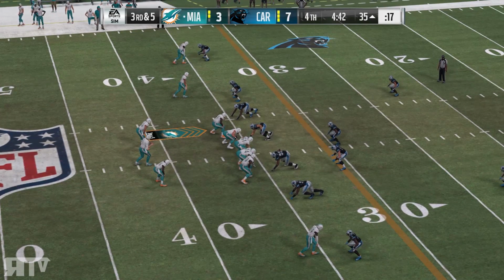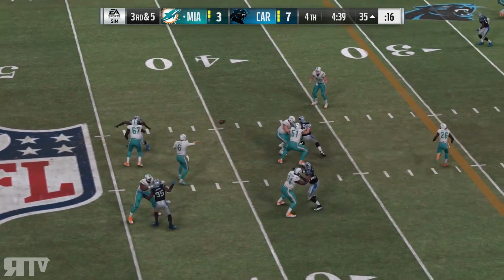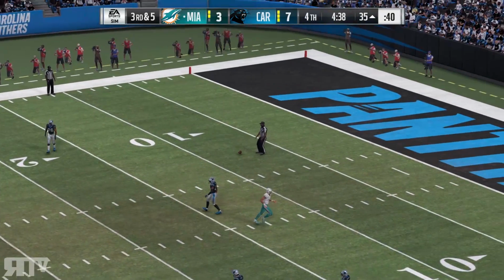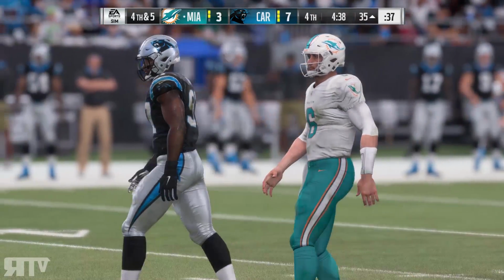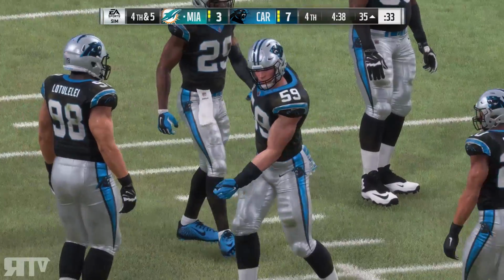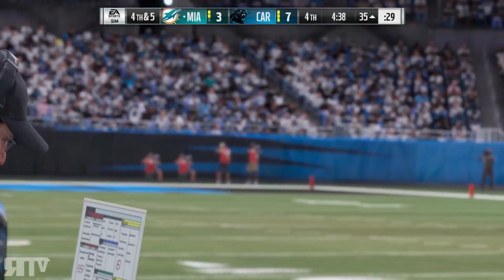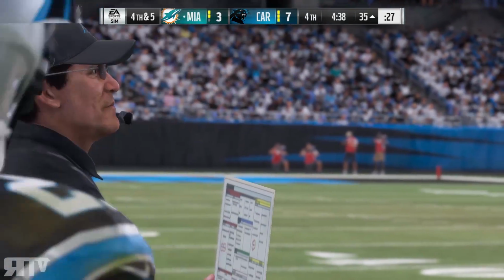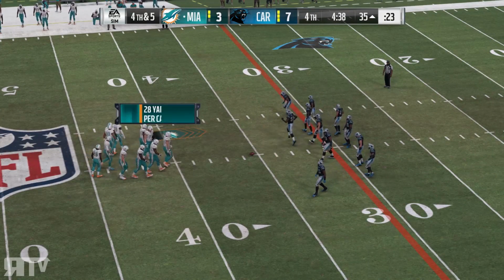Here we go now. Blue, line there. Again, it's Cutler. And that is incomplete. I'm not sure we could spot any tendency here on this third down. They could have run it or passed it. Either one was available. They chose to try and get it through the air, but they weren't successful. One score down. Here we go.